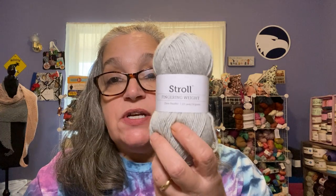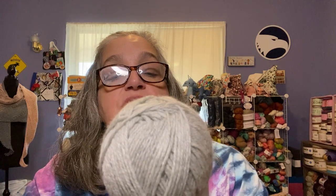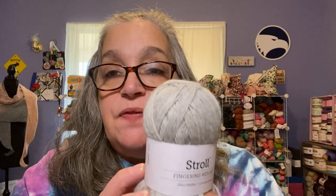And then I got some more Stroll. This was not on sale, but I love this stuff for contrasting heels, toes, and cuffs in my socks. I didn't have these colors, so I got them. I just got one of each. This is Stroll Fingering Weight in the Dove Heather colorway. It is 231 yards for 50 grams. It's 75% fine superwash merino wool, 25% nylon. So I got that.